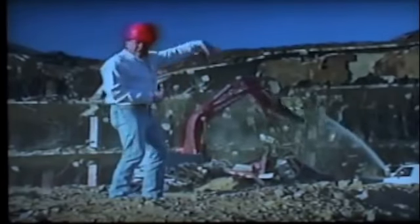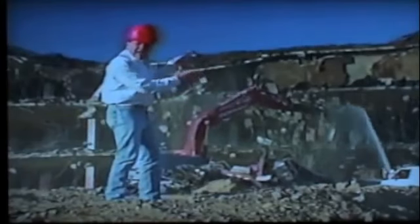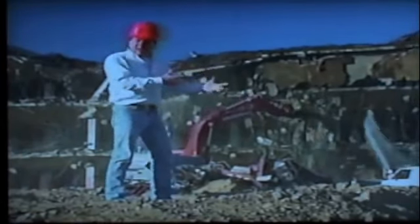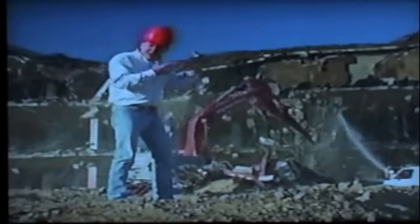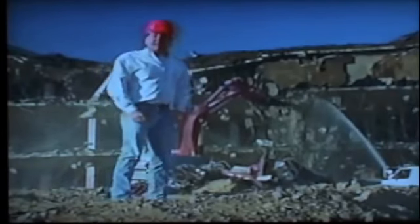And that big arm is used to knock the concrete apart. On the end of it is a hydraulic hammer with huge force. It's used to bam, bam, bam, break the cement apart so it can be separated from the iron and recycled. Now the water you see spraying on the building is simply there to keep the dust down.